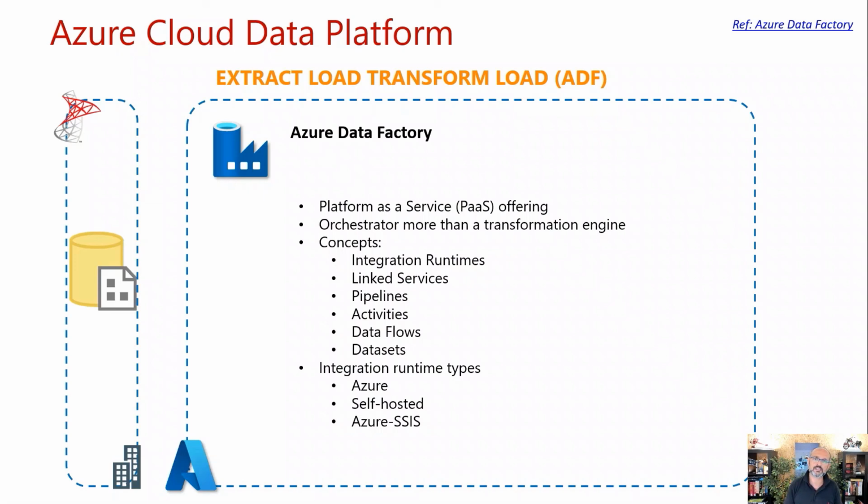Okay, Databricks is that Spark type offering. It's also a PaaS service, and there's something called Azure Databricks. So Databricks is a company, and there's an Azure version of it that was created so that it very richly integrates within the products and platforms within Azure itself.